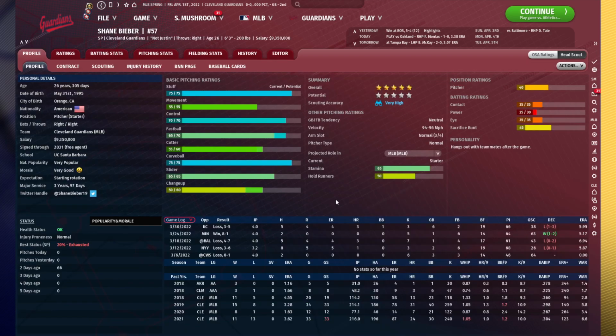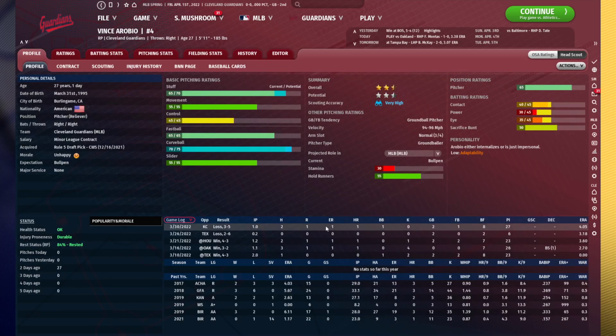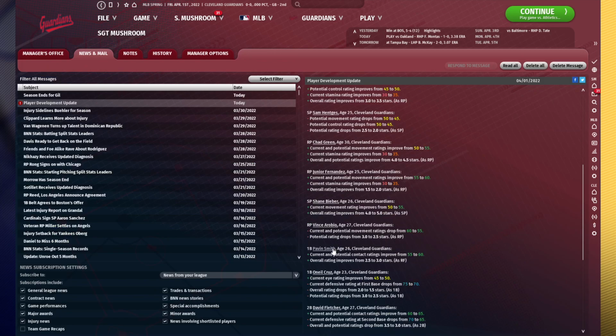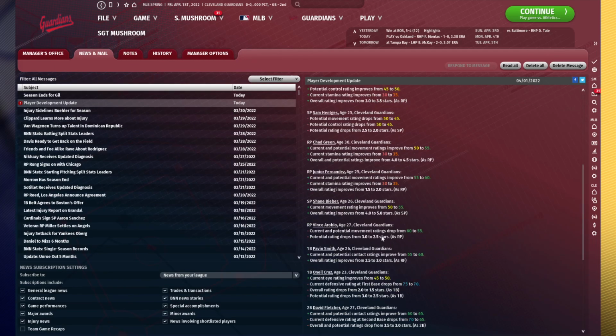Shane Bieber increased his movement. That's good news as well. You want to see your ace get as good as he possibly can, although he wasn't really a concern. Vince Arobio losing some ratings is not good, but he's still probably basically a lock to make the opening day roster. Pavin Smith getting better is also good to see. He's a big part of the team.